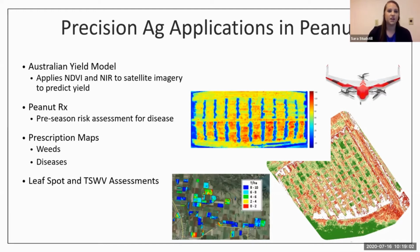Prescription maps for weeds and diseases have also been used in peanut research for pesticide applications. This aims to cut down on the amount of pesticides a grower sprays. UAVs have also been used to assess fields for leaf spot and tomato spotted wilt virus. Precision ag has made many great advances in peanut over the years, and it can be helpful in determining yield and crop quality of a crop before it's harvested.